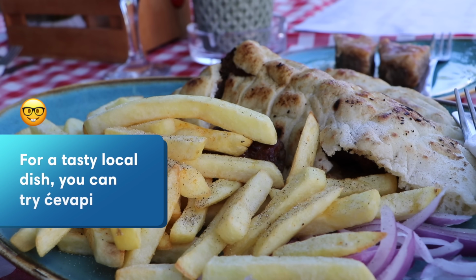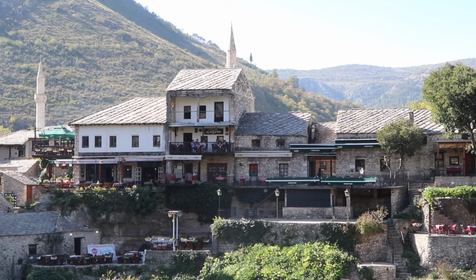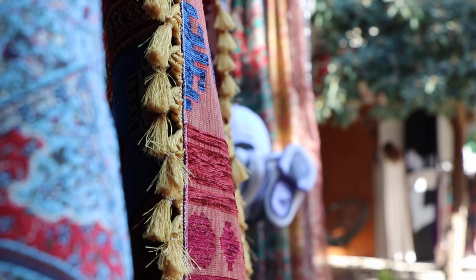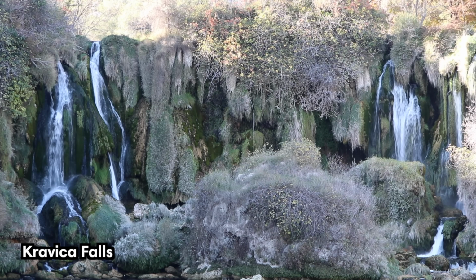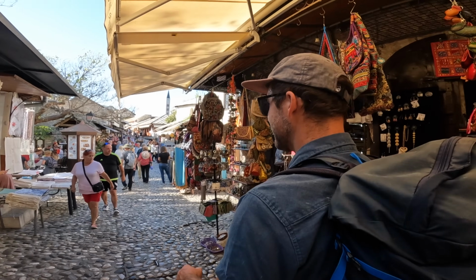Located around 130 kilometers or 81 miles north of Dubrovnik, this historic city can be reached by car or bus in a couple of hours. We went on a day trip here, which also included a stop at some very beautiful waterfalls. But it's the historic center of Mostar that is the main attraction to enjoy on this day.